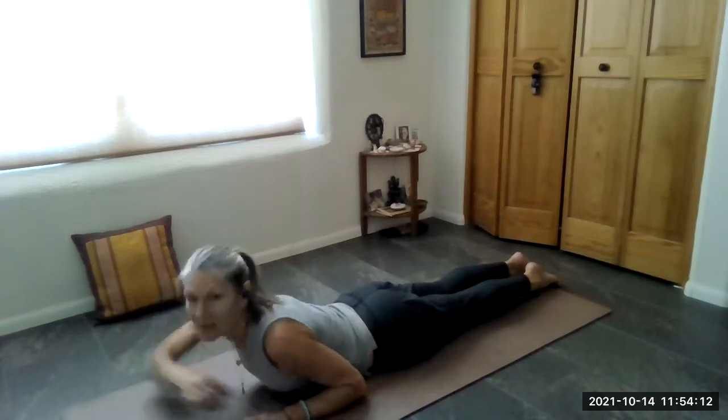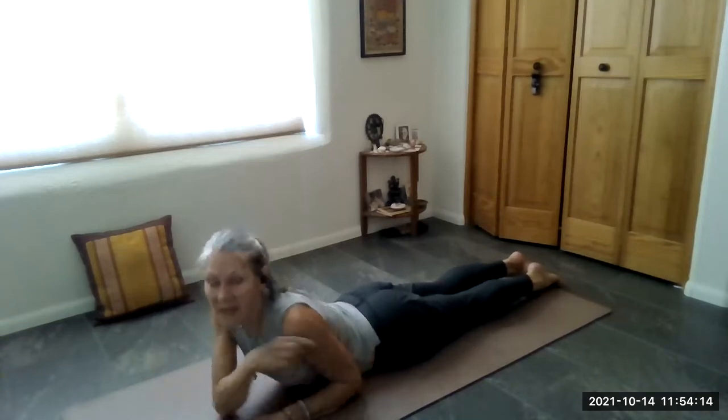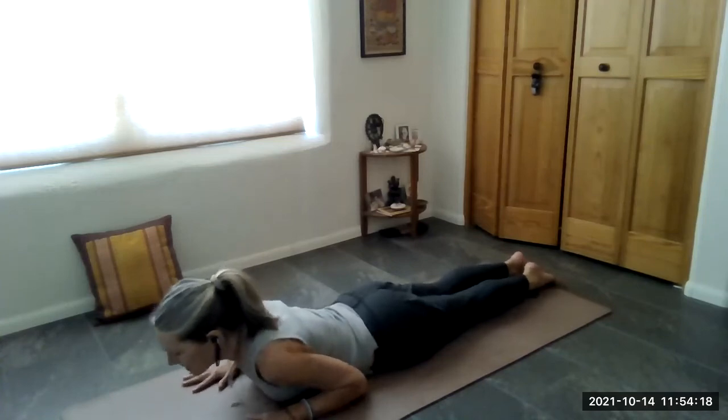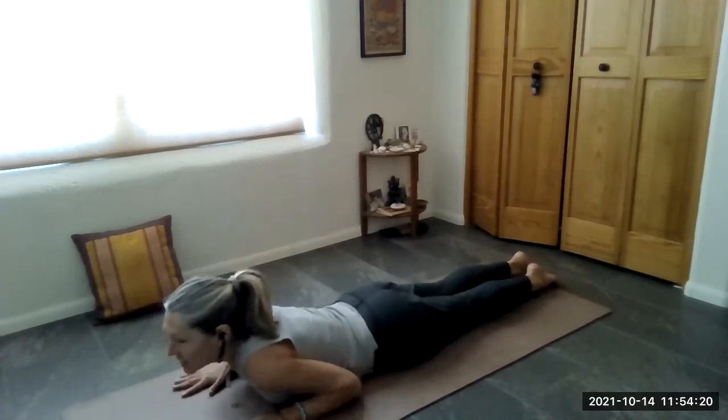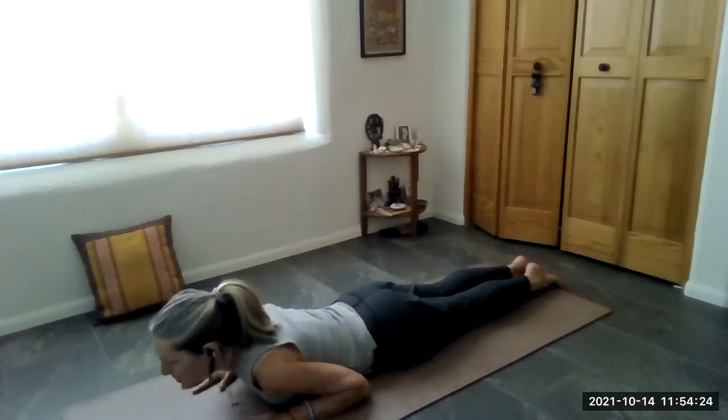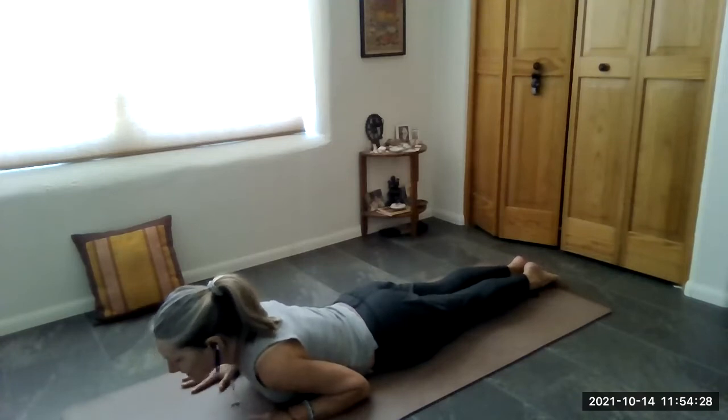So you see the angle of my elbow is way far back. It's not under the shoulder like it would be for Sphinx. So you're really just letting go of the shoulders. There's no commitment of the arms here whatsoever. Lengthen out through the legs.